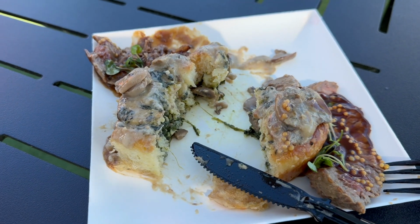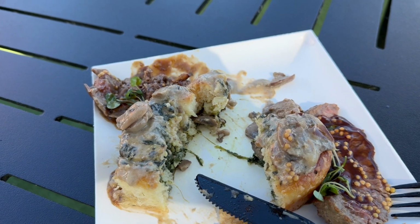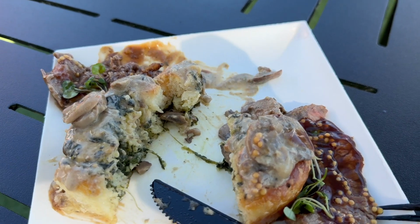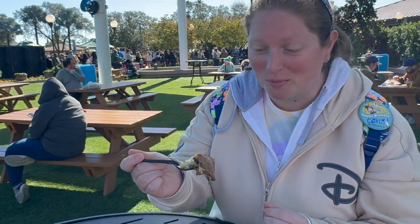Yeah. So this is the beef Wellington inspired croissant supreme. It's the word supreme that gets you. With creamed spinach, mushroom gorgonzola ragu, mustard grilled flank steak, red wine sauce, and pickled mustard seeds. Not just any mustard seeds, pickled mustard seeds. A little bit of everything in one bite.